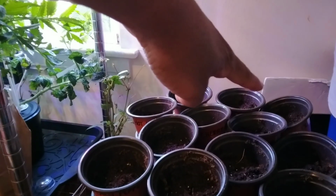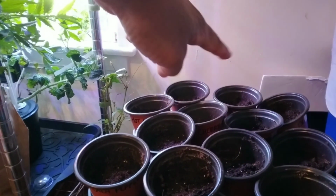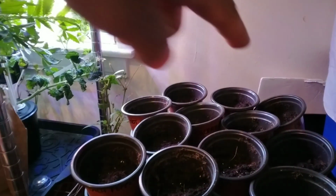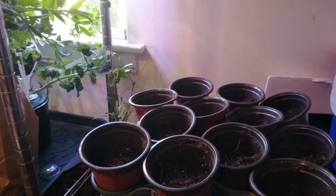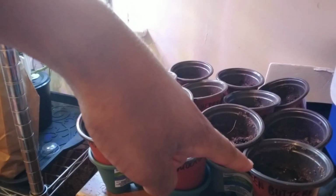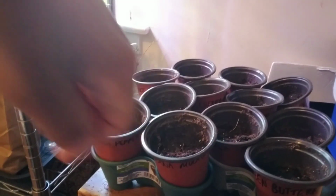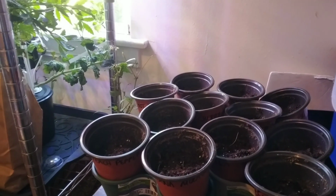We got some black cherry tomatoes started back there. There's a chocolate cherry tomato right here. And something else. What is this? Oh, blue butterfly queen... Butterfly pea, blue queen butterfly pea. I started that right there. So I'm just waiting for these to sprout and then we'll go from there.